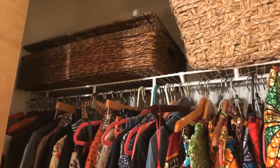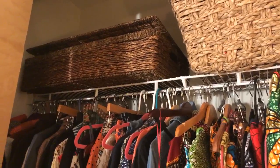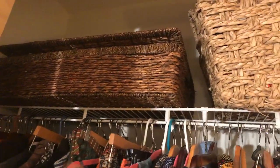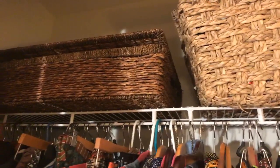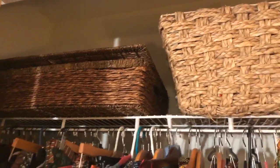In there are all my shawls. I wear shawls a lot, y'all. My capes, my shawls, all my fall and winter kind of gear is in that first box, and I got that from Hobby Lobby. And don't ask me prices. Hobby Lobby was having like 50 and 40% off almost everything, so I don't think I paid more than $20 for any of these baskets.